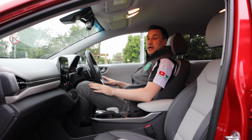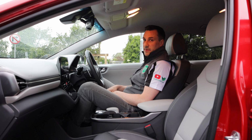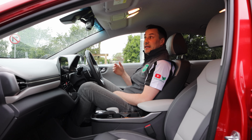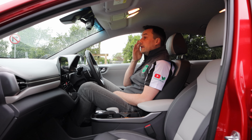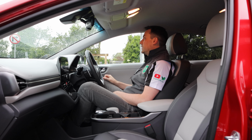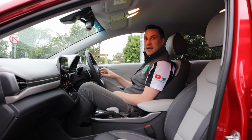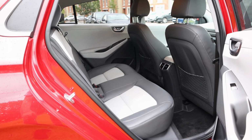Nice space in the front of the IONIQ. It is slightly higher positioned because of the battery pack underneath, but I like it. I think the visibility is good. I even like the fact that you can see out a good bit of the back window, even though there is that cross beam for the spoiler. Let's take a look in the back and see what the space is like.